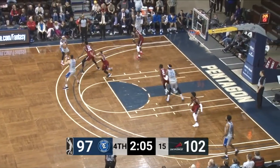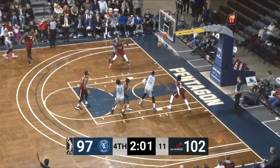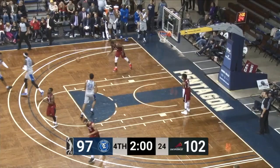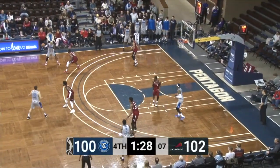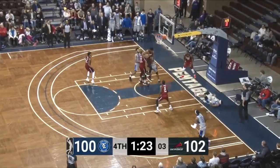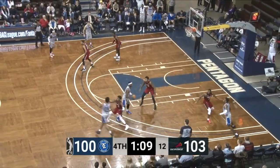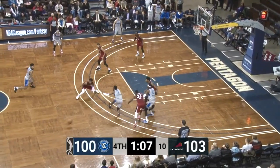He'll work left side. Up top to Matthias, back to Mason. Mason for three, pulls the trigger and the chain. Matthias with eight to shoot, back to Mason. Mason will drive, Mason will get to the hole, puts it up, no good. Alexander the rebound for Sioux Falls and a foul. Instead, it's Holman who has hit some free throws.